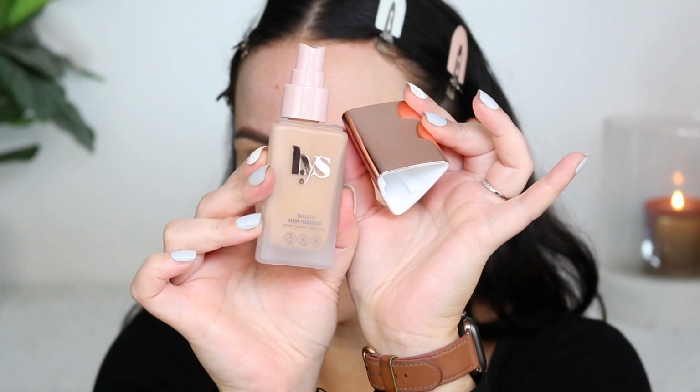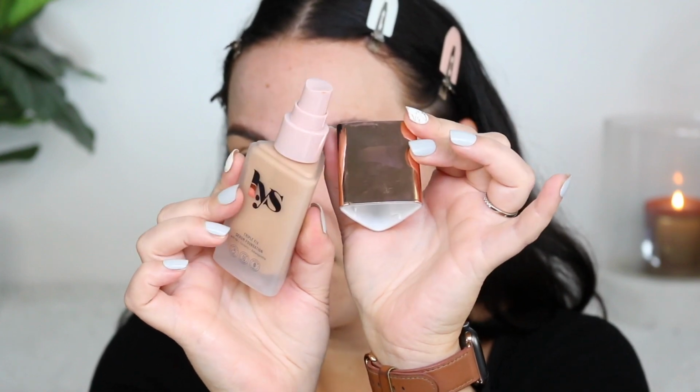The packaging is to die for. I love the packaging, and it's a really good price for Sephora. It feels super luxe. It's a clean beauty brand at Sephora, if that's something you're looking for. And the pump's amazing. Just honestly, so many good things I can say about this.